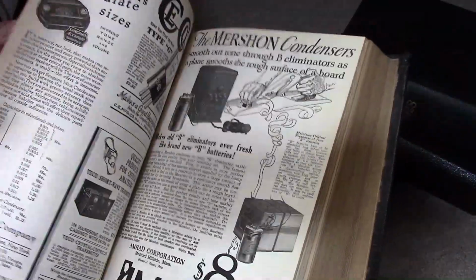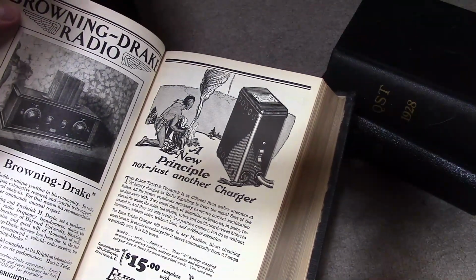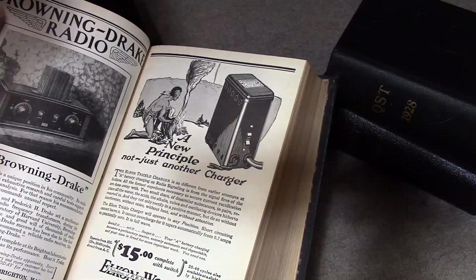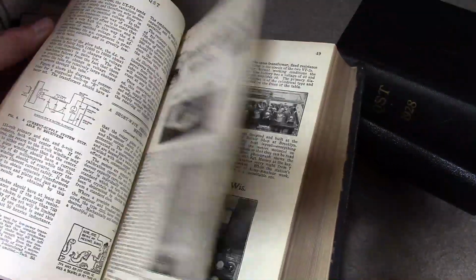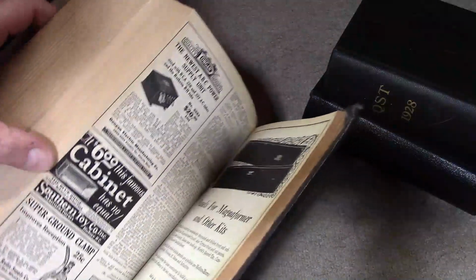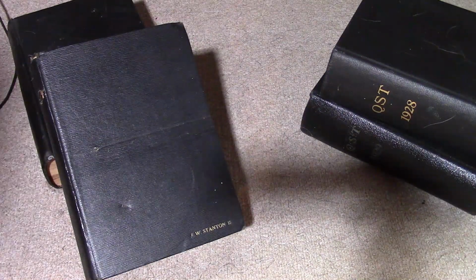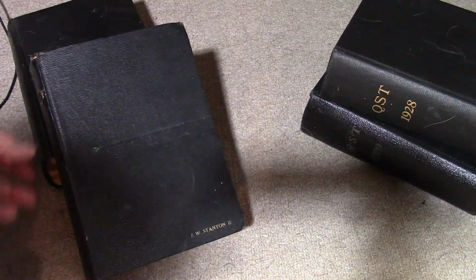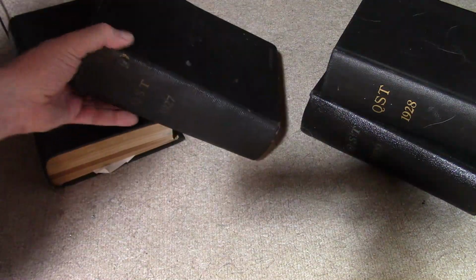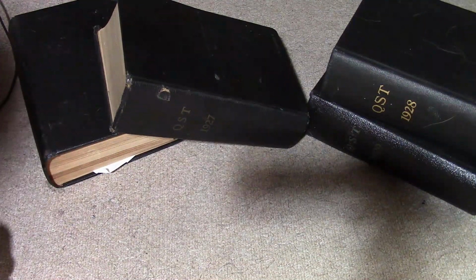Alright, that is going to be it. If you want to see a deeper dive into any of these books, please let me know and I can go through them more slowly. Some of them are 1,000 pages or so, so we're not going to look at everything. But at any rate, I hope you enjoyed this look at some vintage engineering textbooks and magazines and such.